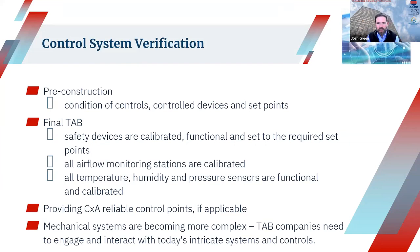So one challenge that retrofit projects often face is the field verification and calibration of control devices. If we get out and do some pre-construction, pre-demo testing, we can use that time to document control set points. We found this is especially important in hospitals and critical spaces. Documenting these static pressure set points, outside air set points, and what have you prior to demolition and replacement can save some time during the final balance and the reprogramming to those pre-demo set points. And also, during final TAB, we verify that all the safety devices, airflow measuring stations, and control sensors are installed, operational, and reading correctly.